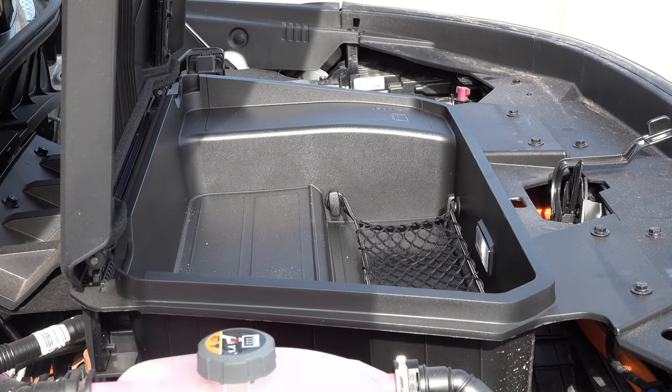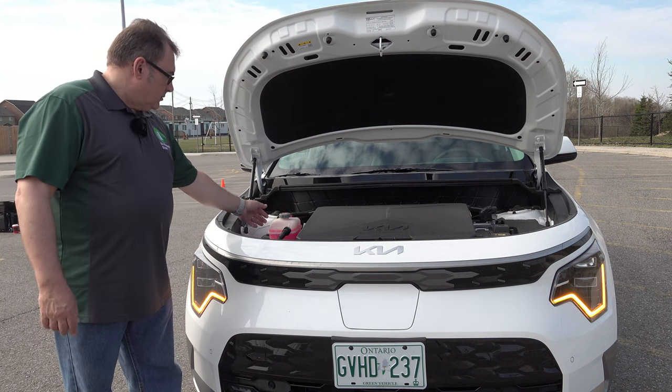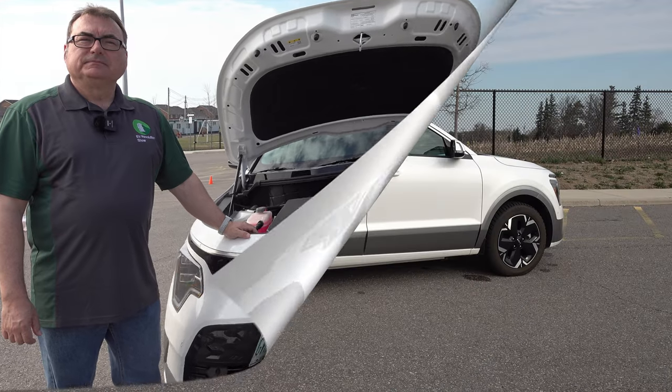So it's a nice use of the space. I'm glad that they put this in there. It's a very simple application of it. All you've got is your fluids to see what their levels are. You've got your windshield washer fluid here to fill, and that's about it. So, hey, a nice little surprise.